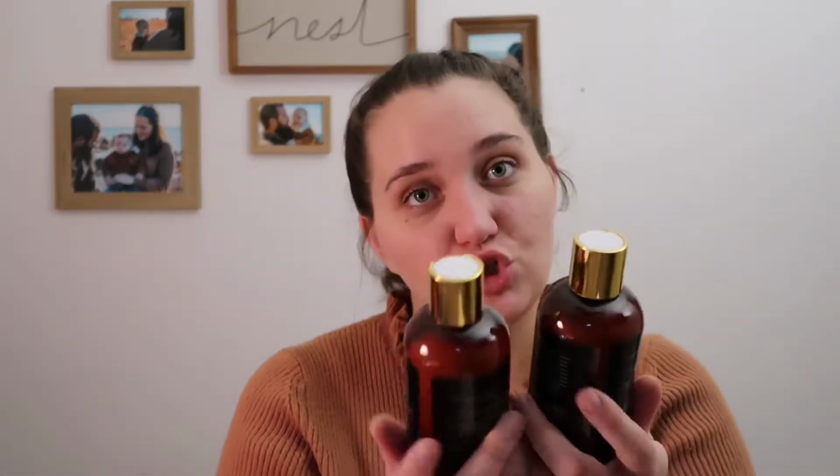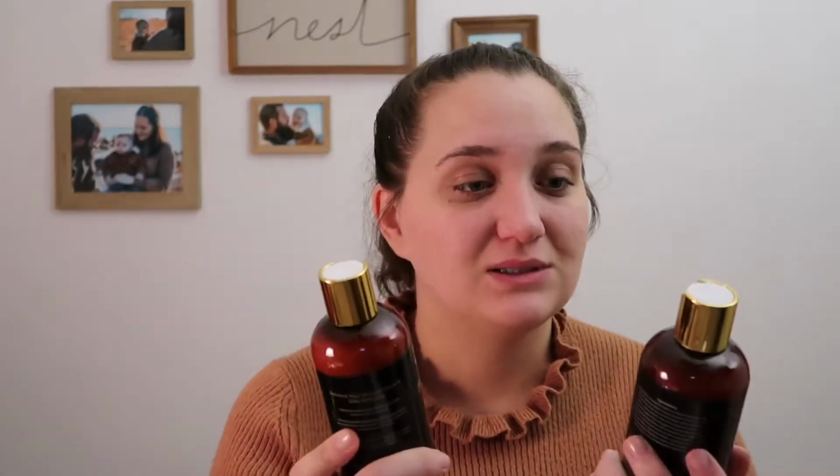So I'm still debating whether or not to find something else or just buy them again. It's been very good. I like them so far. So that's what I use in my hair.